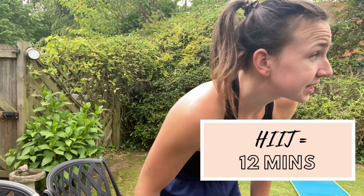So it's done that thing where it jumps again to 105. I think it goes like 95 and then stays at 95 until it reaches a point, and then it just jumps to 105. I'm not actually sure what that was. I think that was 12, 12 and a half minutes for HIIT.